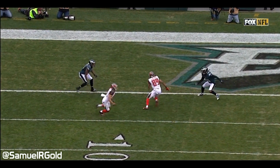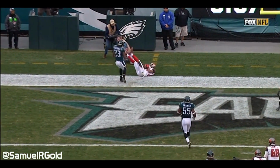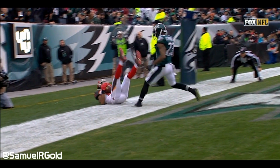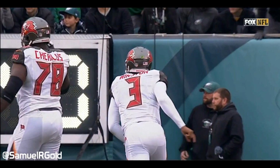While Eagles cornerback number 23, Nolan Carroll, does not crash on the rub concept, he isn't fully prepared for the switch in coverage responsibilities and is consequently too far outside to cover the seam to the back of the end zone. Winston places the ball perfectly for Shepard to drag his feet in bounds for the score.